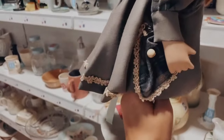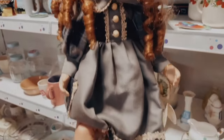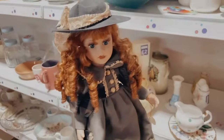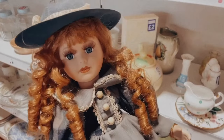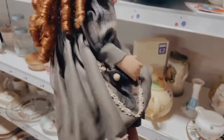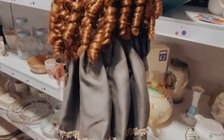But look how well she's dressed. Look at that. It's so cute. Look at the outfit, and the hair is in ringlets, and the hat is so beautiful. However, this is the kind of doll that comes alive at night. I used to have my nanny take them all out of my bedroom at night, or else I wouldn't go to sleep.